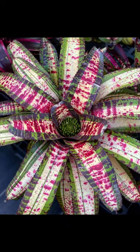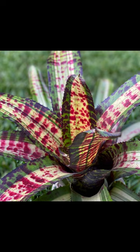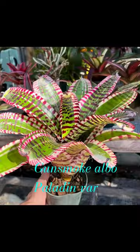Invincible is a very nice compact rosette. Both of them are very beautiful. And if you can afford to have both of them, that's fine. That's absolutely fine. Next up, we have Gunsmoke and Paladin.